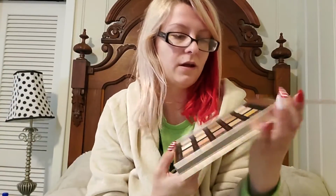Oh, it's Iconic London. This is their Day to Slay eyeshadow palette. It says create endless beautiful looks with these 12 highly pigmented pink, peach, bronze, and gold shades. These velvety soft powders include a mixture of mattes, shimmers, and glitters for flawless day-to-night looks. Oh, this is really nice. Well, let me take this little plastic covering off. I'd say this is a very nice neutral palette. I'd say this would be great for anybody.